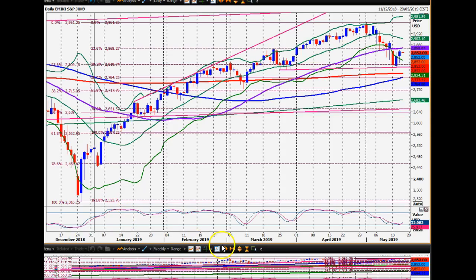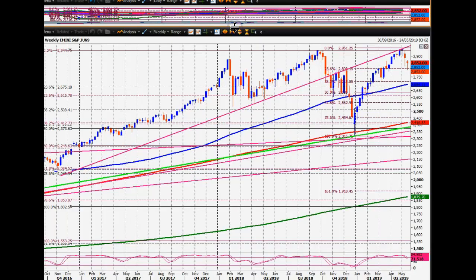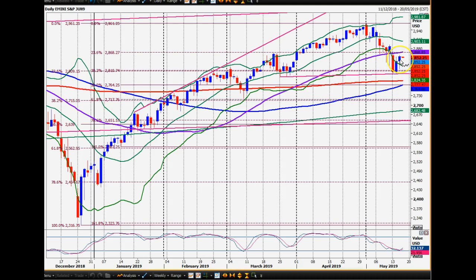Thursday 16th of May. Again, most of the action in the stock markets yesterday, forex markets remained pretty quiet. This is the S&P. I'm just going to check the weekly chart. Yeah, nothing to say on there. Right, so we bounced off 28.15. We started to sink yesterday.